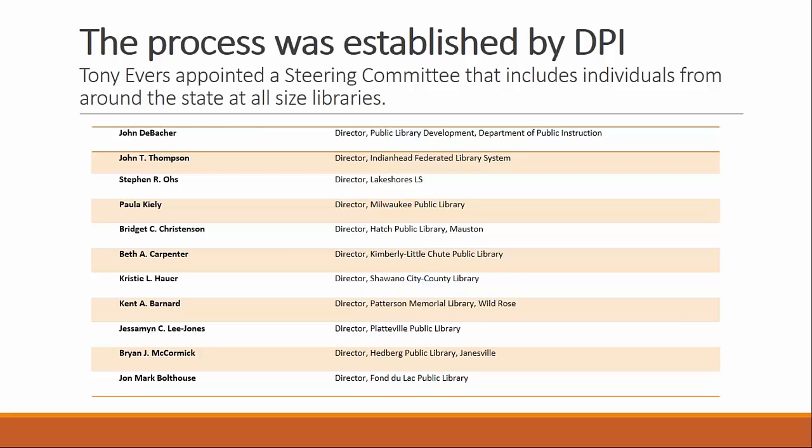For those that were at WLA, we had a Q&A session from the steering committee. Dr. Evers was actually in the audience during that Q&A session. So that's how invested he is in this process. We've also made one report to his cabinet already. We're planning on doing another report sometime in the spring. So this is being watched not only by the library community, but by the DPI staff. We are funded as a process by LSTA grants.